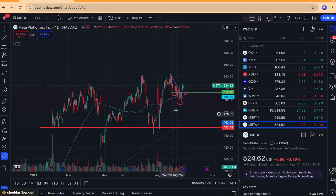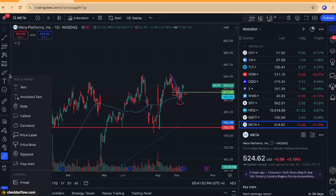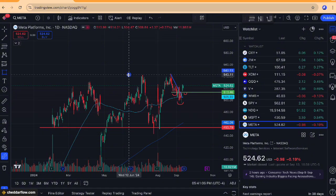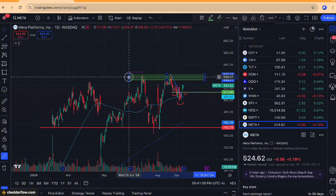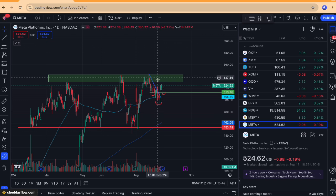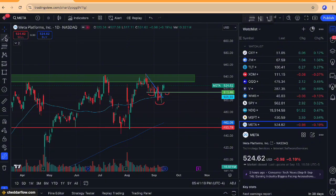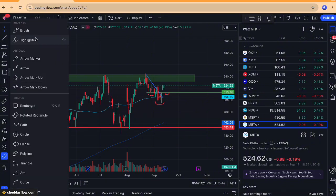Well, we have a known range over here, and what's happening up here is two things. So one, we have a supply zone up here that it's rejected off of a couple times now. It goes actually all the way back to over here. You can see it rejected over here. So we have a supply zone. And what's happening is we had a rejection from the supply zone for the third time, but instead of going all the way back down, I'll show you visually here by drawing it.